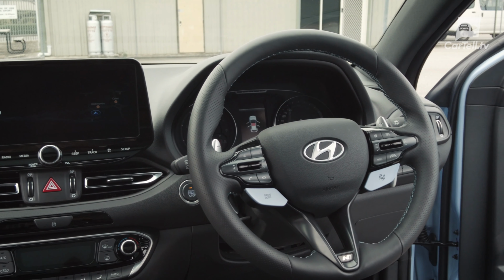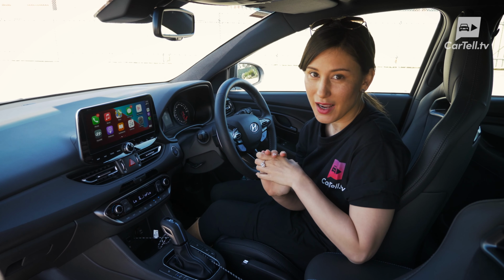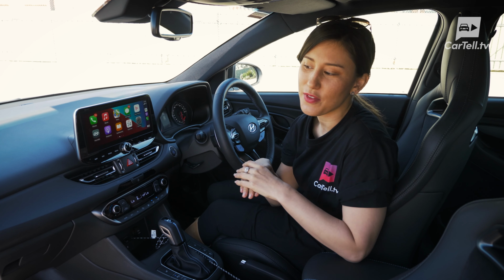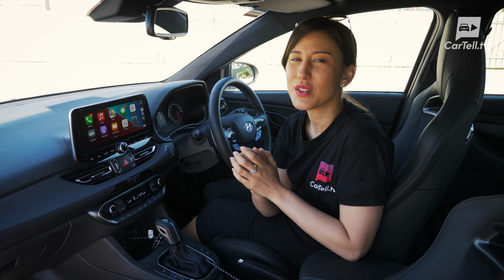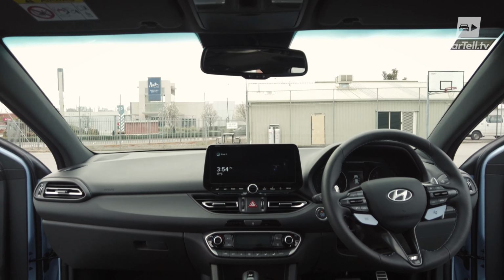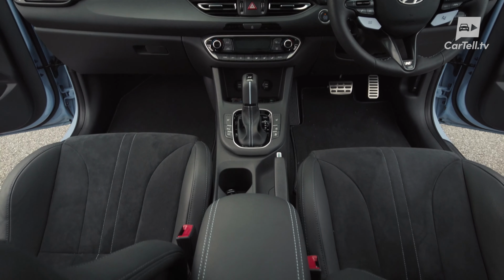What I'm not a huge fan of in this old setup is some of the materials. I mean, this is the top of the line i30N, and while not all these are truly hard plastics, I feel like some of these surface materials could have just been a little bit more refined. This is probably the most obvious sign of the age of this design. This really has that classic hot hatch nostalgia.